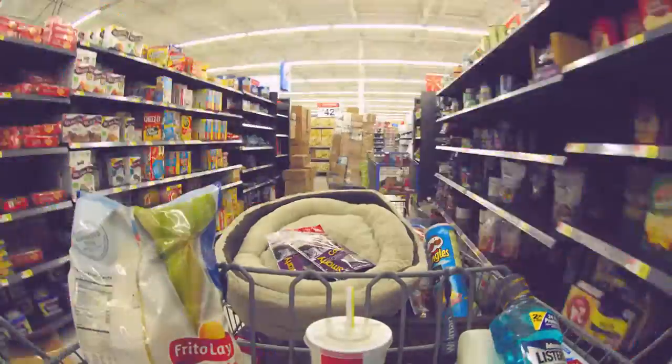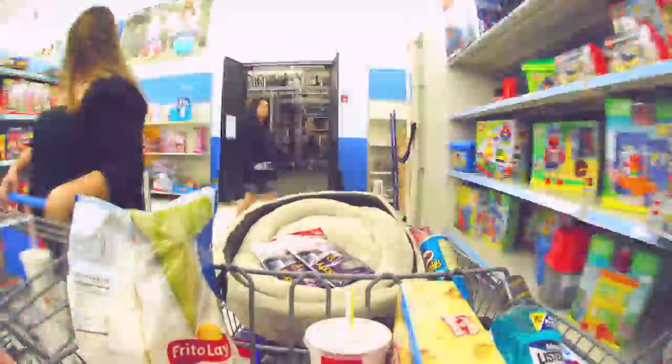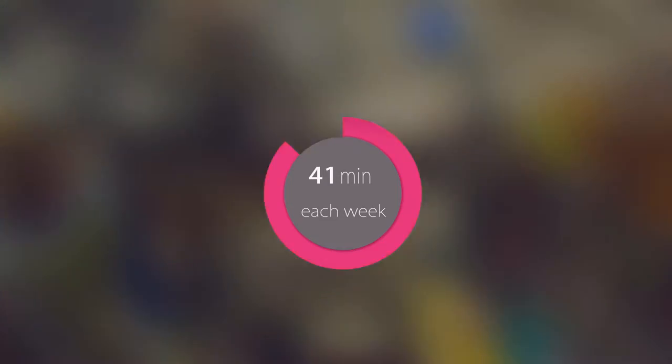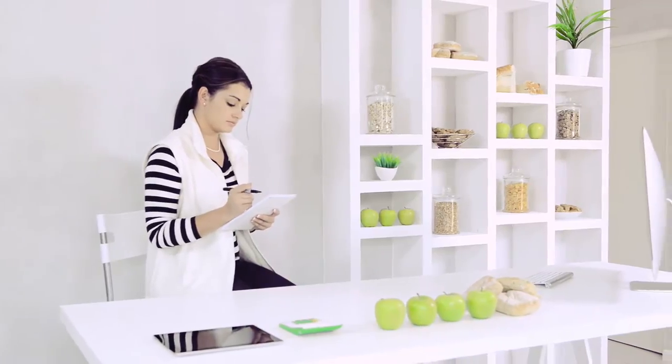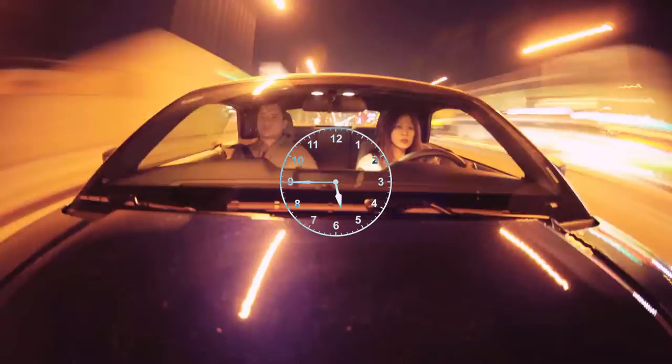Regardless of whether a shopper is looking for a specific item, or if they are wandering throughout the store, the average shopper spends 41 minutes each week buying groceries. When you factor in the amount of time needed to create a shopping list, budgeting, and driving to and from the store, this time can easily increase to 2 to 3 hours. This time-consuming necessity got us thinking, how can we solve this problem? How can we help the everyday consumer be more productive with their time?